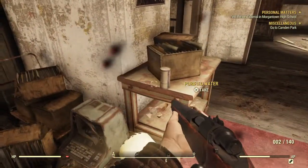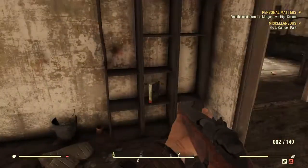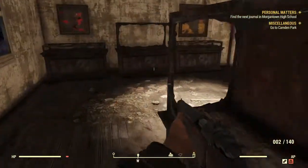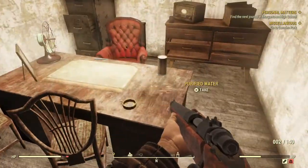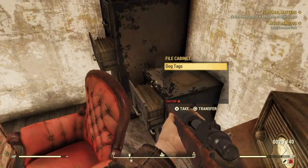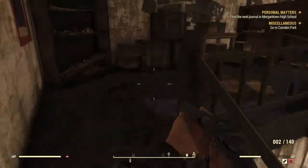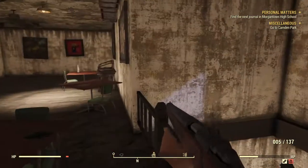Two scores, yeah. Purified water, always good to get. Purified water is very hard to make. You need to make a water filter, apparently. Nothing in here. Printer. Duck food, as I said. Go upstairs. Paper cutter.